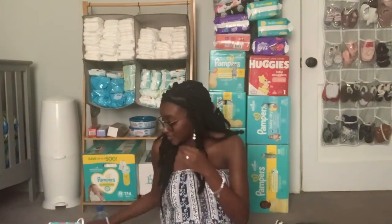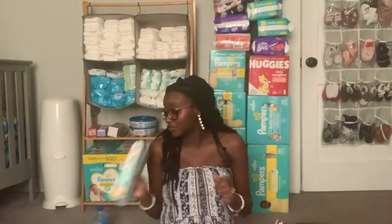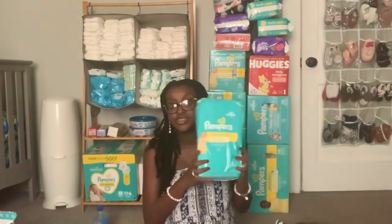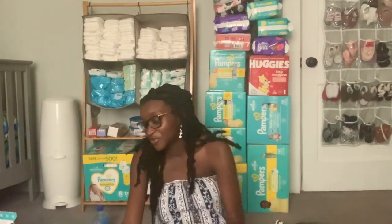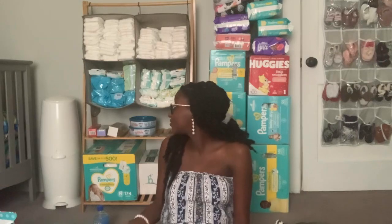So we received some diapers and some wipes. And we received some more diapers, and this is size 2 as well. And some more wipes. We got some newborn diapers, another pack of wipes, and another pack of newborn diapers. We're not gonna have to buy diapers or wipes for a while, you guys. Which is good. We got plenty.